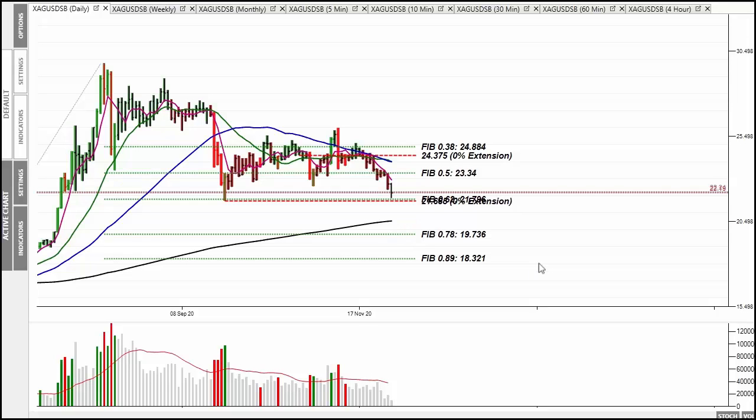It's a very long-term trade for me. This is not a 2-minute chart or a 5-minute chart. It's one that is for months, if not years.